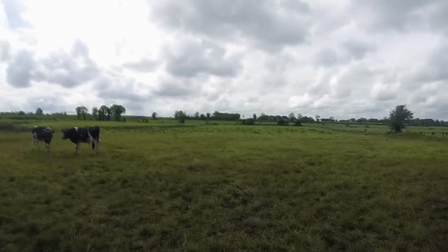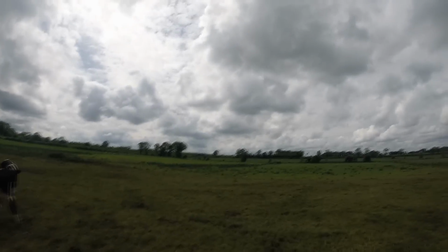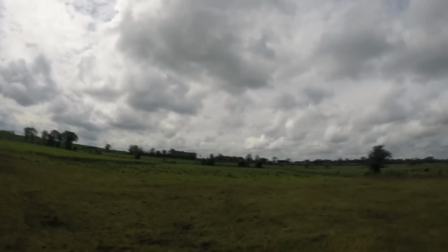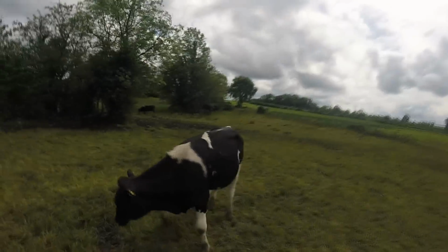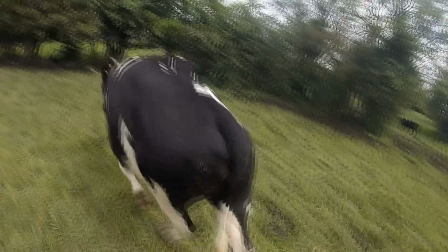So you can see out here it's a different story. It's a lot nicer. You can see the pigtails there and where they come off. They've grazed their way up that field and then grazed here, so that's where these boys have come from. So we get them off this now and we get them moved.